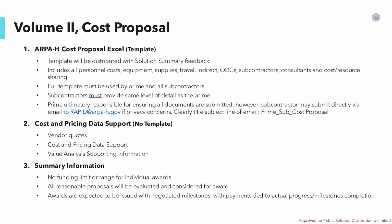In addition, on the second point, cost and pricing data support. We won't have a template for that, but we do require that all vendor cost estimates be submitted as well as supporting documentation. So for the material and equipment items, you will need to identify them like MAT001 or equipment EQ001, along with any web prices or any other supporting documentation.